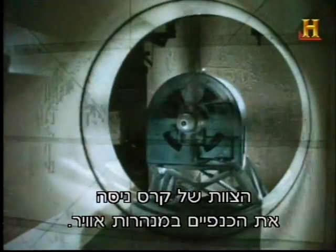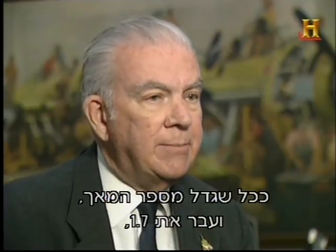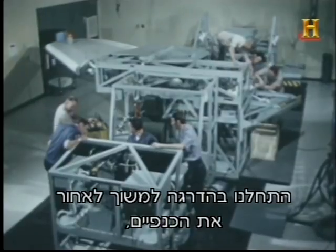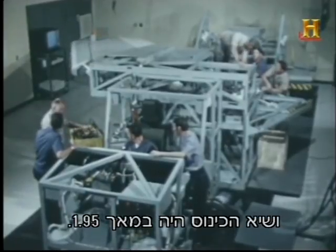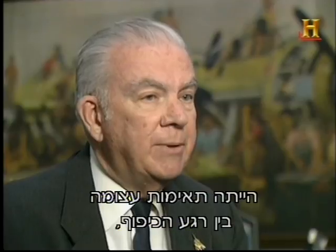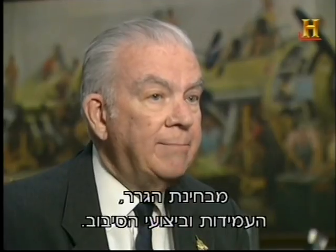Kress's team subjected the wings to countless wind tunnel trials. What we did as the Mach number increased beyond Mach 0.7, we gradually started to sweep the wings back until they were at full sweep at about Mach 0.95. There was tremendous compatibility between limitation of bending moments and making the airplane a superb fighter in terms of drag and buffet and turning performance.